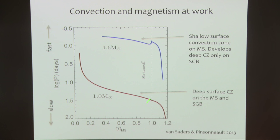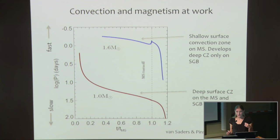Now, when it hits the subgiant branch over here at the end of the main sequence, it now ignites hydrogen in a shell, begins burning and expanding as it moves across the subgiant branch. This expansion is accompanied by a moment of inertia increase, and so the star experiences a precipitous drop in its rotation rate here due to physical effects. Now, this is the case for a star like the Sun.